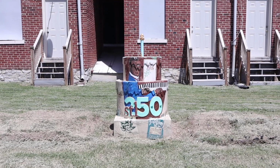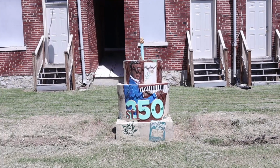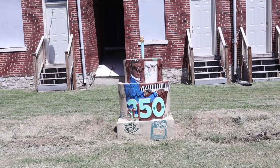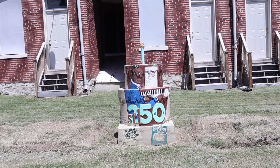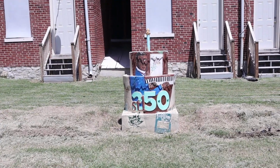So they've still got the St. Louis 250th anniversary cake that was here at the Scott Joplin House in 2014 during St. Louis's 250th anniversary. That's pretty cool.